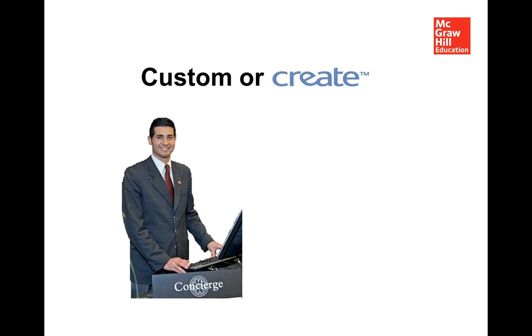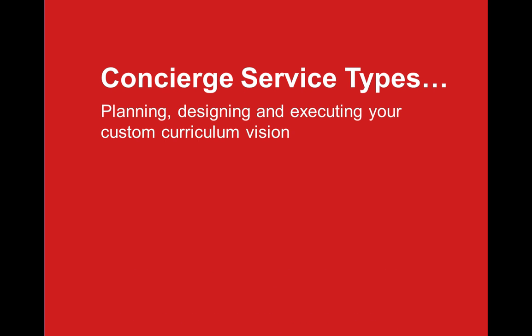So what I want to do is shift over and talk a little bit more about two types of custom. And I'm going to use McGraw-Hill's two operational strategies to really cover that. The first is a concierge type. In a concierge publishing experience, the publisher or an entity is going to work with the district in the planning, the designing, and executing of their custom curriculum vision.